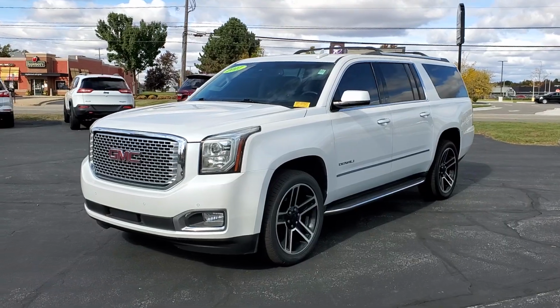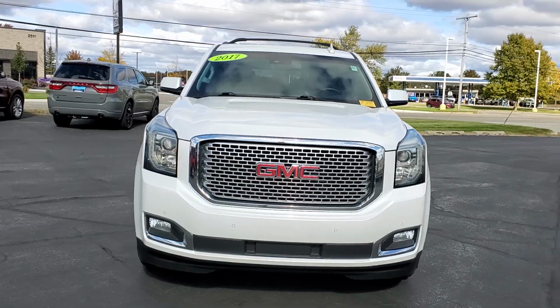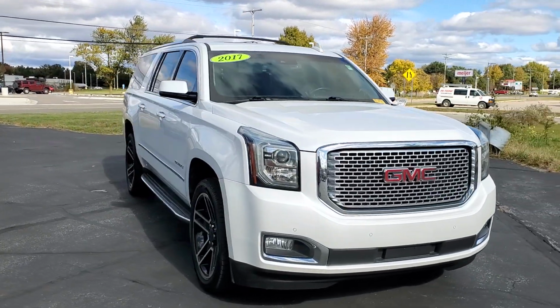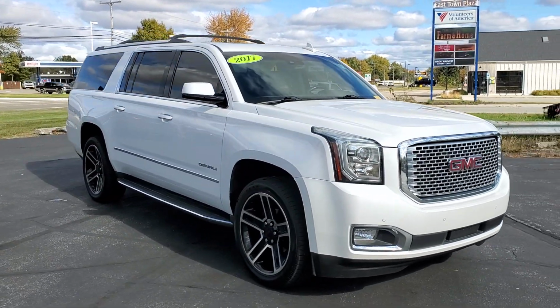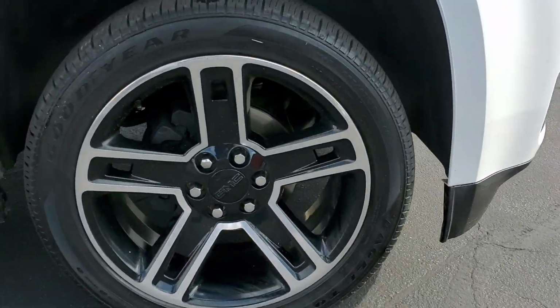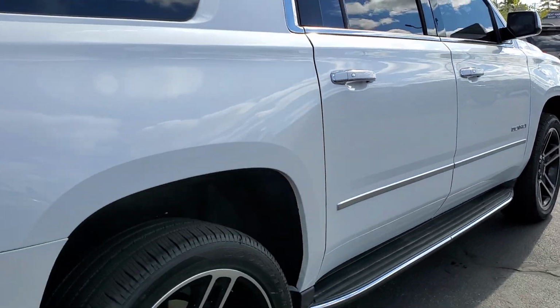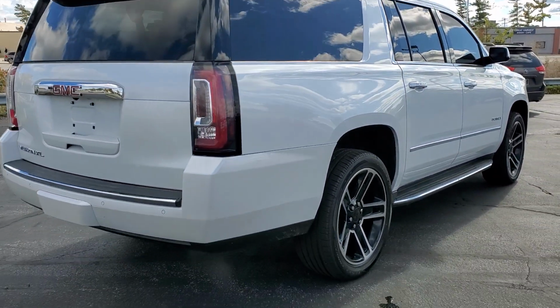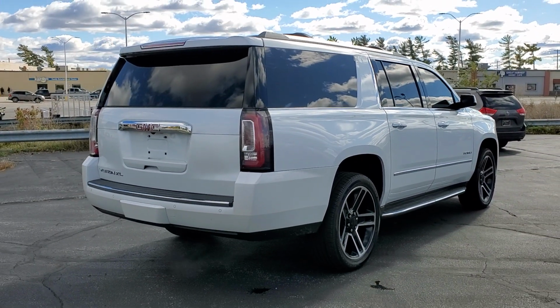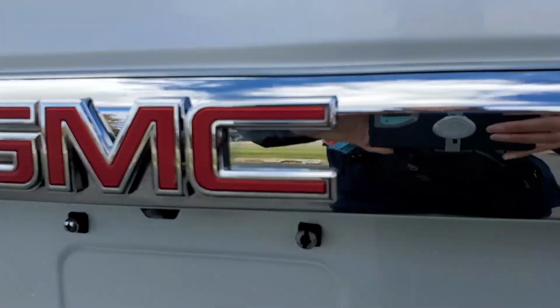Take a moment to check out the 2017 GMC Yukon XL. This vehicle is an outstanding buy with fewer than 110,000 miles on the odometer. Take a closer look at this extraordinary GMC Yukon XL, the ultra-spacious, ultra-capable three-row SUV. Its extended wheelbase and bonus towing capacity make this your go-to vehicle for family adventuring.